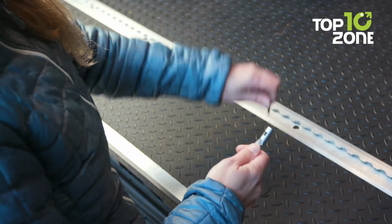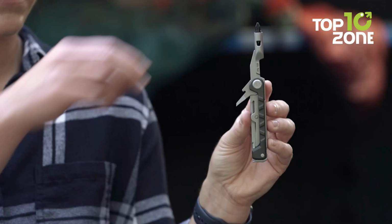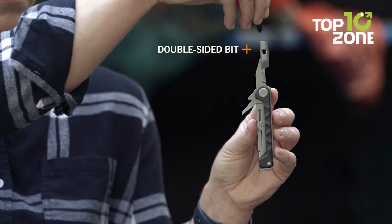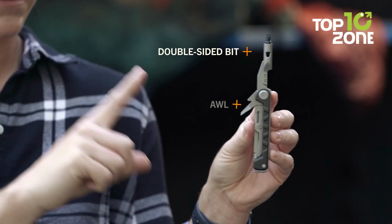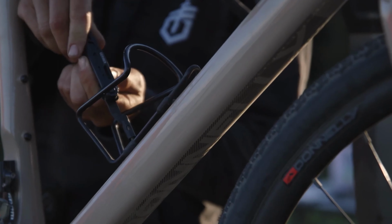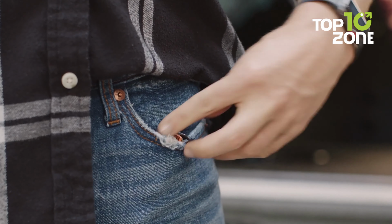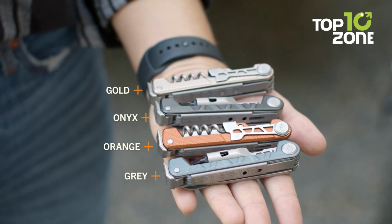The Armbar Cork model handles your camp kitchen needs with a corkscrew, lever arm, foil cutter, and a can opener. And the Armbar Drive model is perfect for anything that comes up on the go, featuring a 2.5-inch driver with a double-sided bit and an AWL. With the Armbar Cork and Drive, you have everything you need to upgrade your pocket and be ready for any challenge. So why carry multiple tools when you can have it all with the Gerber Armbar?